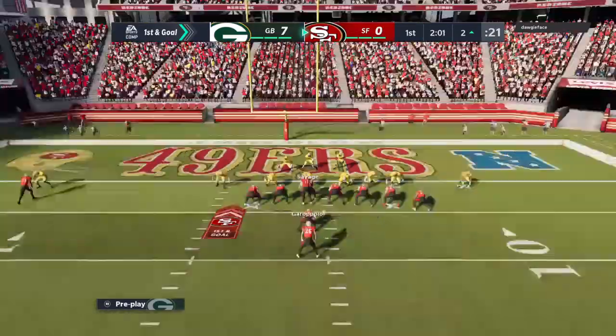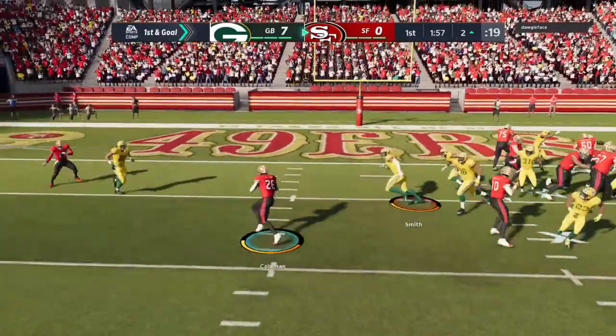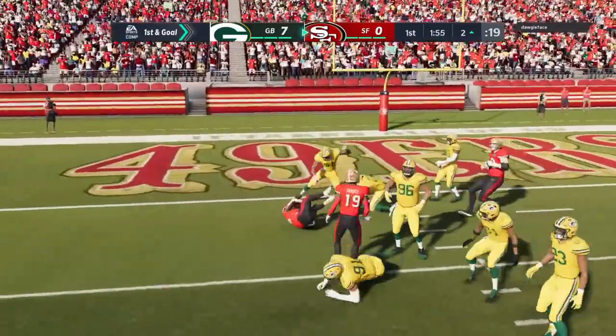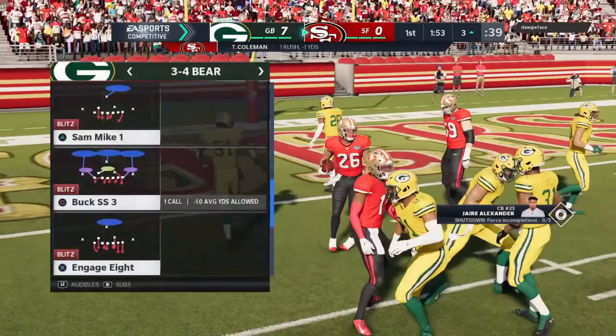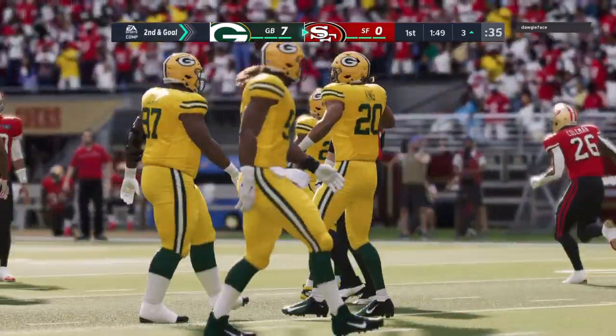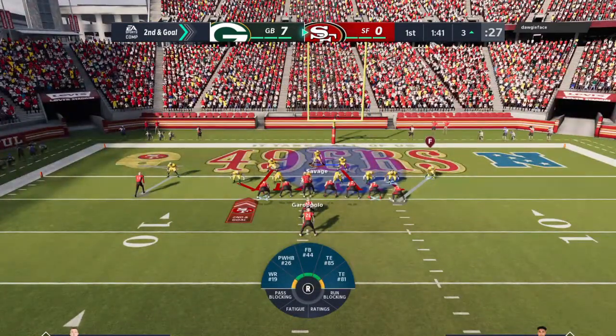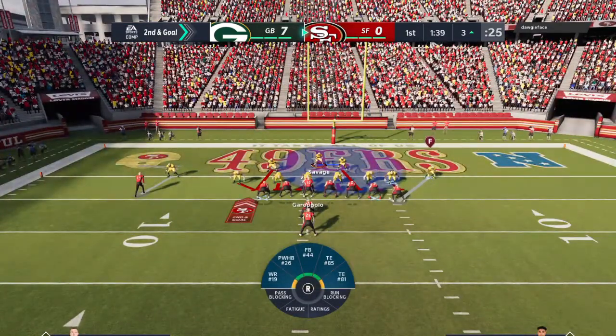The deuce is wild here. 2nd down and 2 with just about 2 minutes on the clock. It's Coleman here. And this will result in him losing yardage. Back to the 3. That's going to go as a loss of a yard, and it'll be 2nd down. It's a loss of 1. Brings up 2nd and goal at the Packers' 3-yard line.